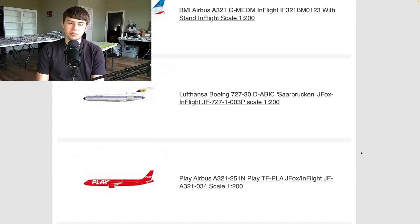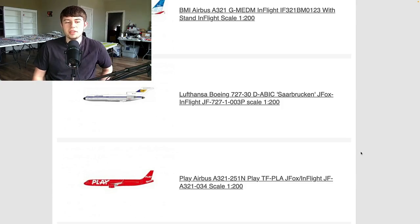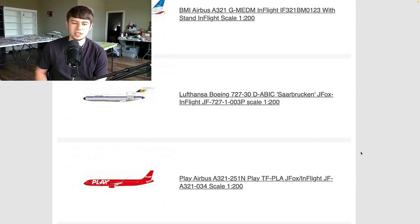Play Airbus A321neo, good release. SP-PLA, beautiful. Love this. I think, honestly, I'm kind of coming to the conclusion that some of my favorite liveries that are not Euro whites would be the ITA livery. I love that livery after just getting to see it. That livery is awesome. And this one also, I really hope to see soon because I love the red on this. This looks really cool. And then you have Spirit, of course. But no, this one looks really good. I love the detail this one provides, and it looks really nice. So nice to get to see that right there for Play.